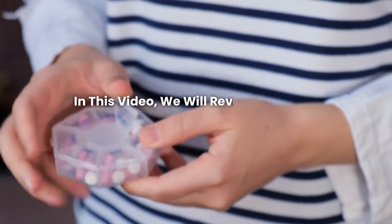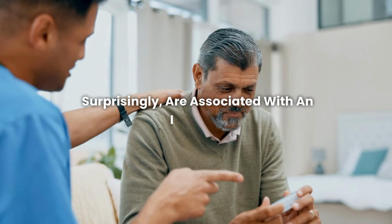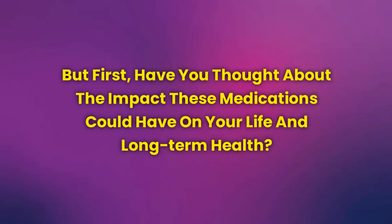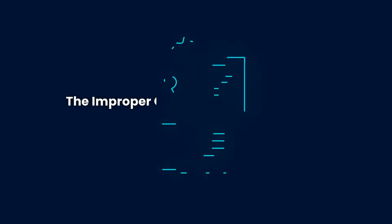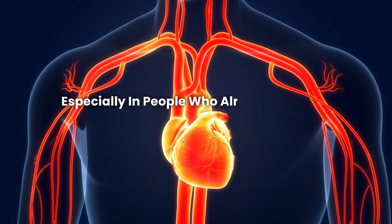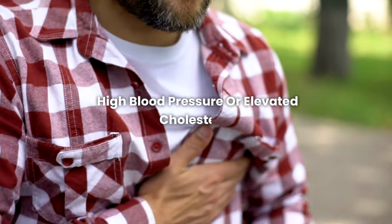In this video, we will reveal which 10 medications, surprisingly, are associated with an increase in serious heart problems. But first, have you thought about the impact these medications could have on your life and long-term health? Although self-medication is common, the improper or prolonged use of certain medications can increase the risk of heart attack, especially in people who already have risk factors like high blood pressure or elevated cholesterol.